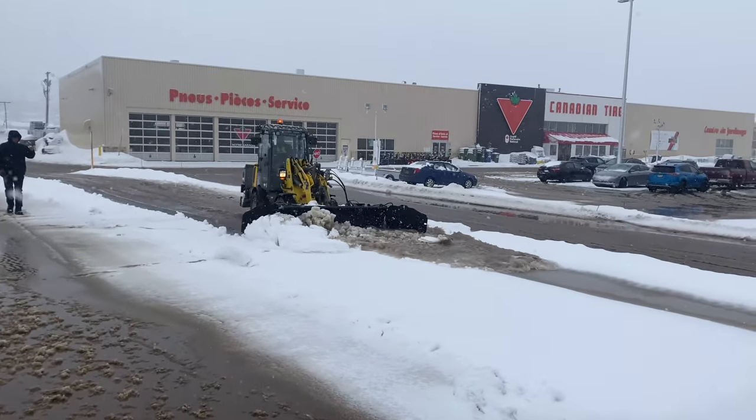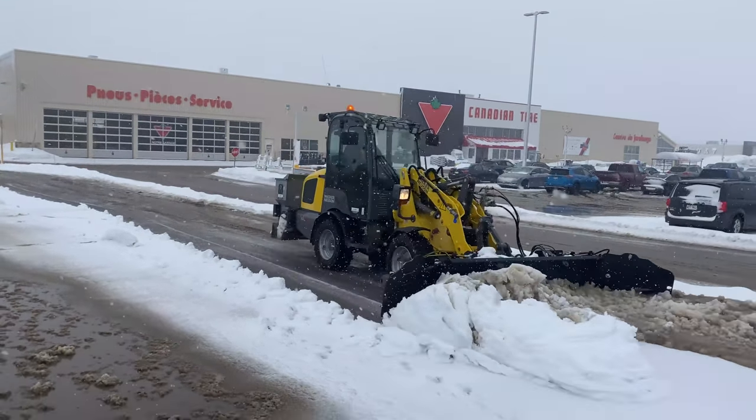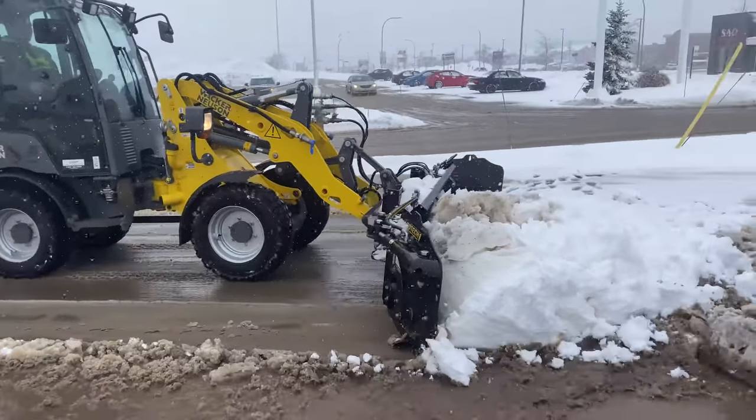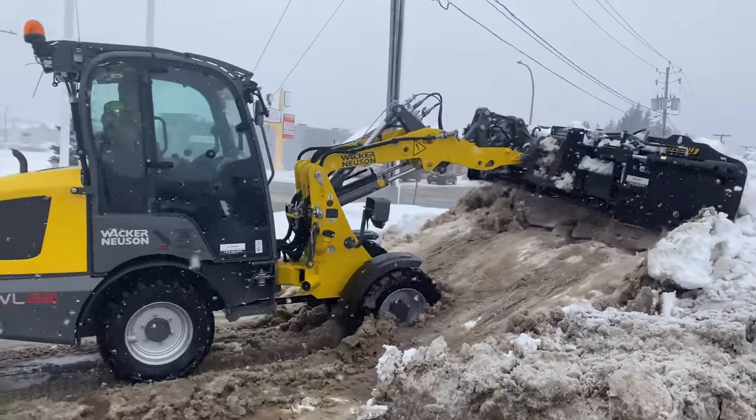NTN's company makes a lot more than the snowplow you saw earlier in the video. That's just their latest design. Here's one of their older designs, which you may recognize looks similar to a metal plow. They also make a lot of OEM for Kubota up in Quebec, Canada.